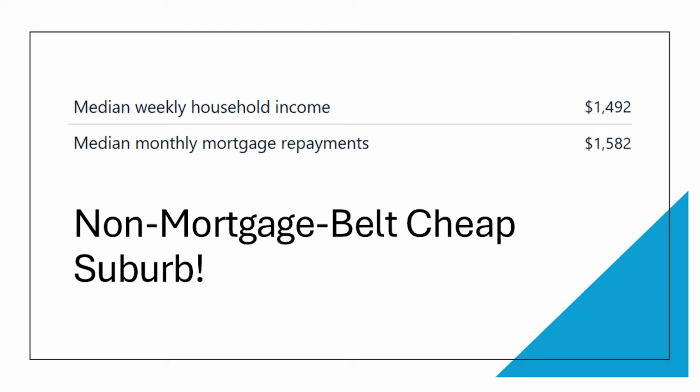So this is just off the census in 2021. Median weekly household income, $1,492 a week. Median monthly mortgage repayments, $1,582, which is really good numbers because that means people can actually afford their mortgages very easily. And also, because it's an older suburb, you'll have longer term residents who would have no mortgage there as well, which is good. That is actually quite rare for Perth, as funny as it sounds, but Nollamara is a very good suburb to consider if you're looking to buy in Perth, most definitely.